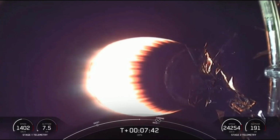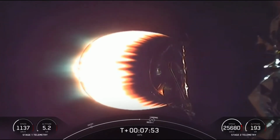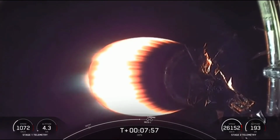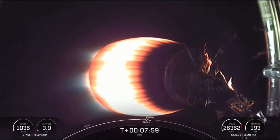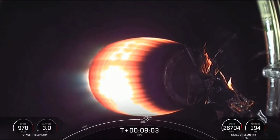Stage 1, transonic. Call out there for stage 1 being transonic, so it's transitioning from supersonic speeds back to subsonic speed. And next events coming up will be second engine cutoff number 1, that's shutdown of this Merlin vacuum engine. And pretty close after, we'll hear a call out for landing burn startup on the first stage.